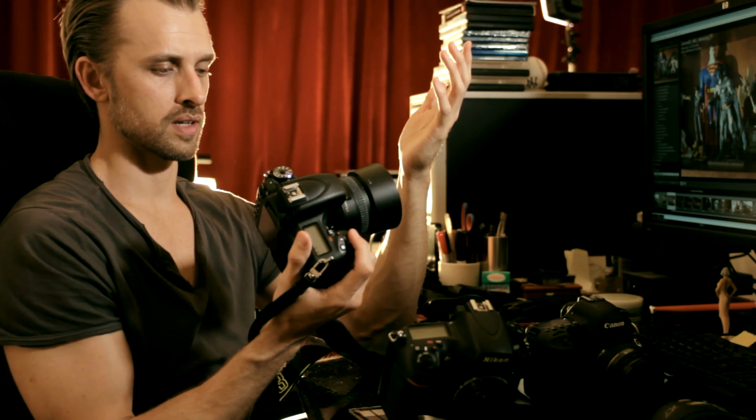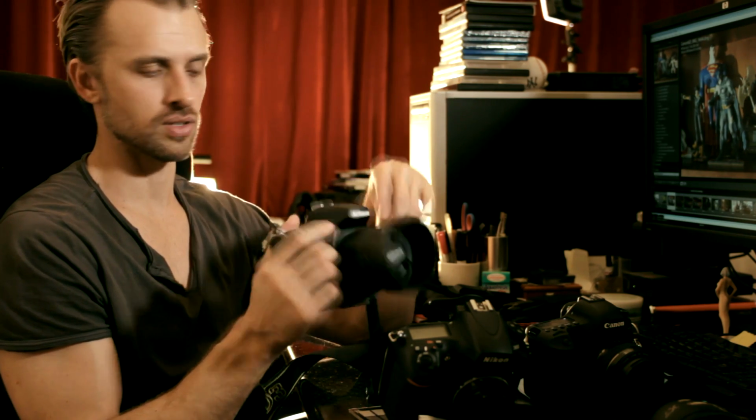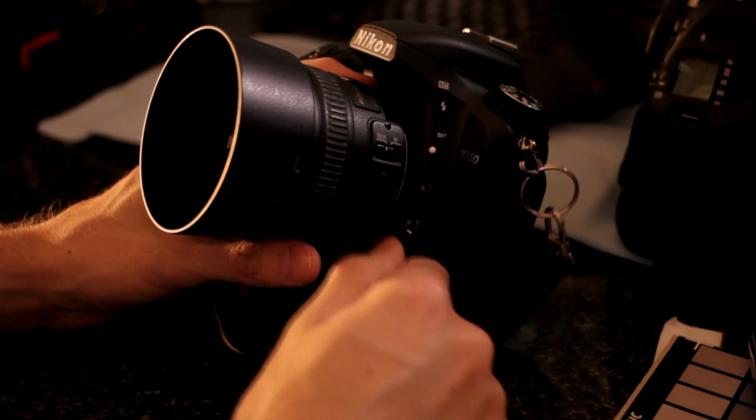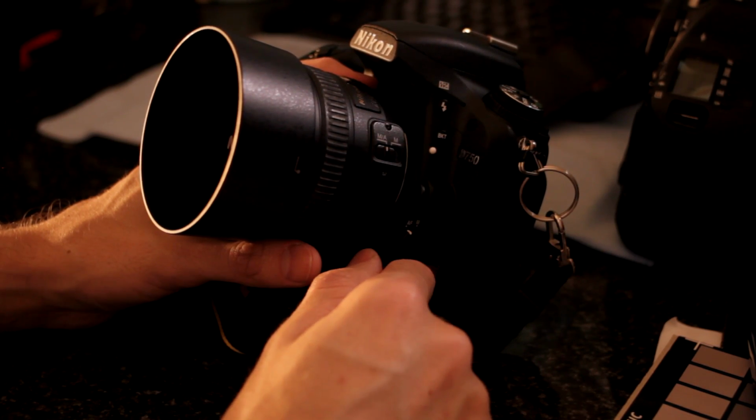Also, the ability to customize the file names and save data for older generation non-computer chip lenses. You can save the data, as with all Nikons, and it'll actually record that. Same job. So, final question: which one would you get? I'd say if you're starting out, definitely go for a Canon.